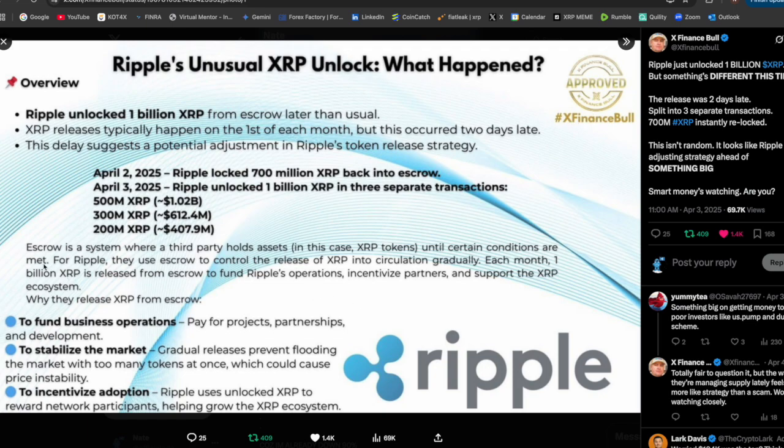I'm not exactly sure what this means, but if anyone doesn't know, escrow is a system where a third party holds assets, in this case XRP tokens, until certain conditions are met. Ripple uses their escrow to control the release of XRP into circulation slowly and gradually. Each month, 1 billion XRP is released from the escrow to fund Ripple's operations, incentivize partners, and support the XRP ecosystem. So they release XRP to fund business operations, projects, partnerships, and development to stabilize the market. Gradual releases prevent flooding the market with too many tokens at once, which could cause price instability, and to incentivize adoption. So that's a pretty cool chart.